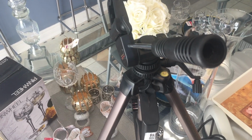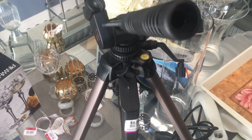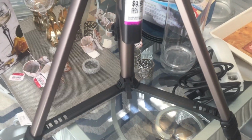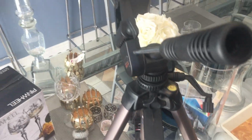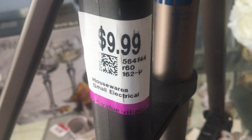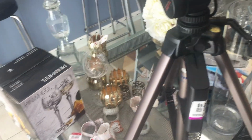Oh, before I go, I forgot, guys. I forgot to show because I was actually using it. The last thing I found at the Value Village was this tripod, and it extends. It was hidden under some rubble, and I dug deep and found it, pulled it out. And it was actually there for $9.99, and you know I have my 30% off, so I paid like $7 for this tripod.